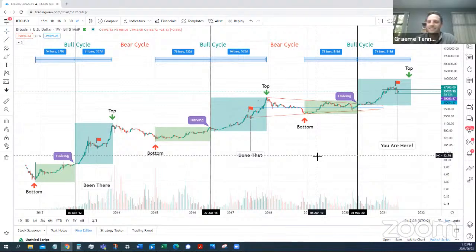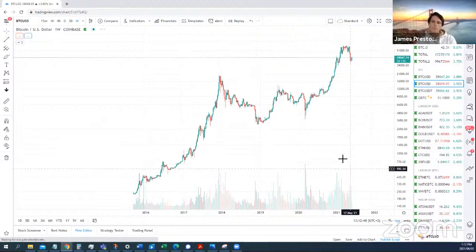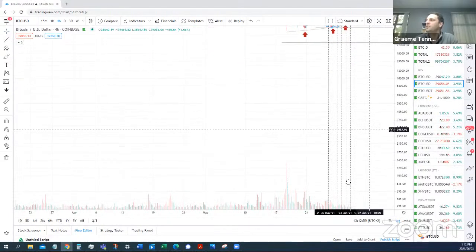Now, Graeme, what about the next couple of weeks? Is it a case of starting to look at some of the altcoins as well, or do you want to just be sitting in Bitcoin? What are your thoughts? Yeah, sure. So let's drill down into a tighter time frame here. So here I've got Bitcoin on the 4-hour chart.